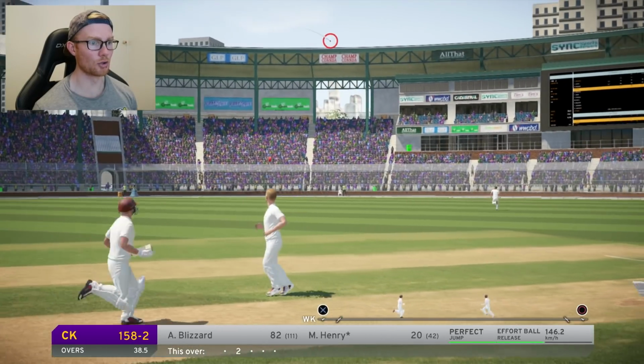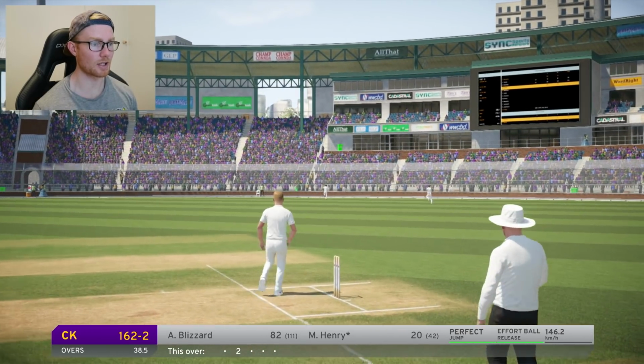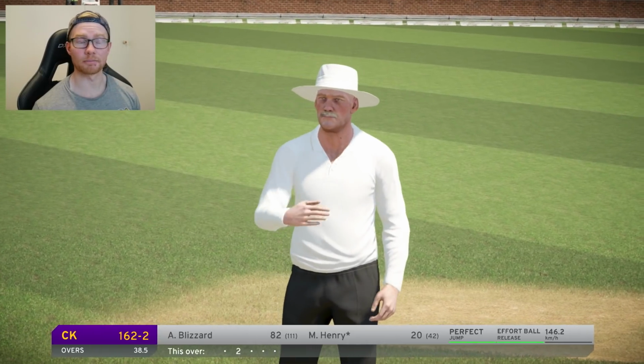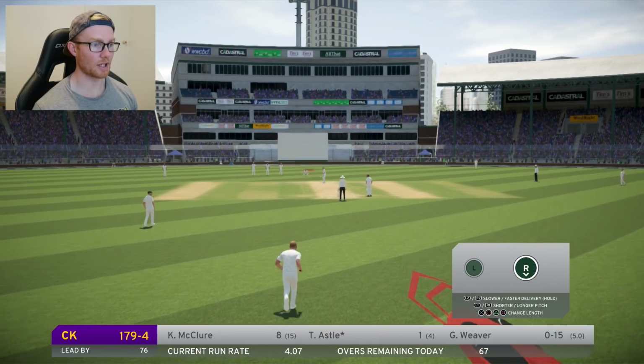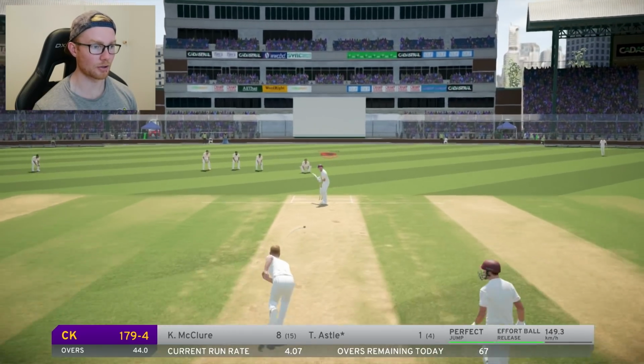Oh, it's in the air, it's huge! There's no man there though, and Henry looks like he's going to pick up a boundary. There we go, last ball of the over. Coincidence? I think not. Back for a new spell, none for 15 or 5. We're bowling to 2 new batsmen now with Astle and McClure in.